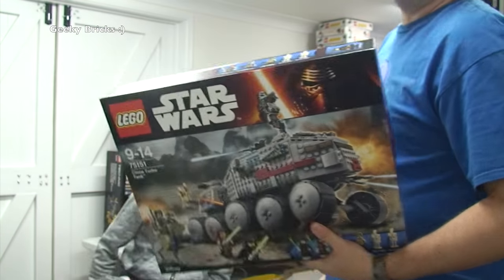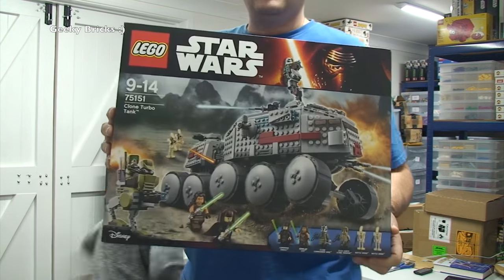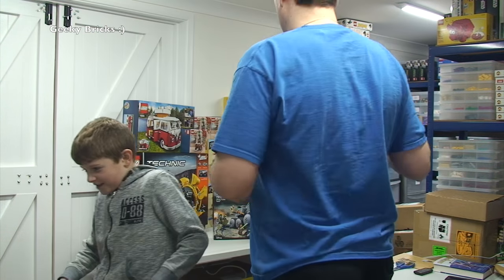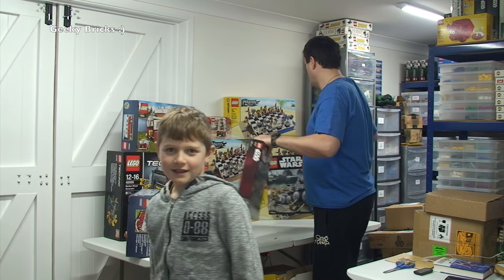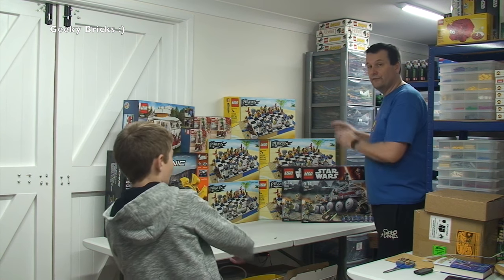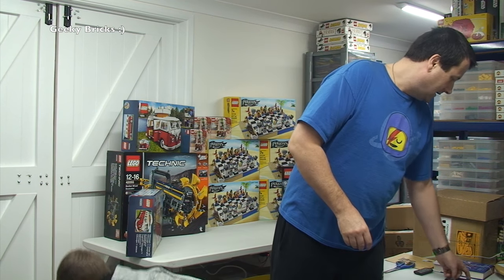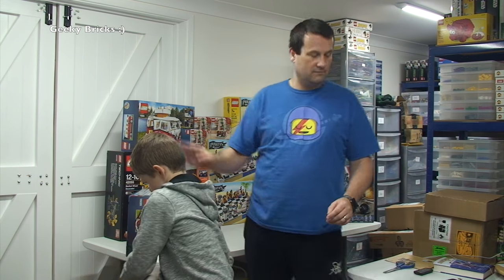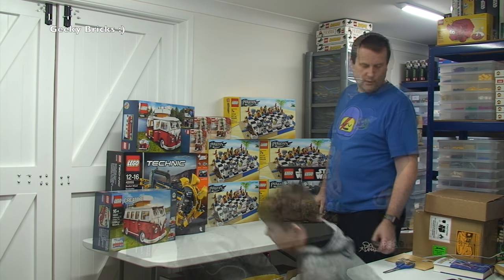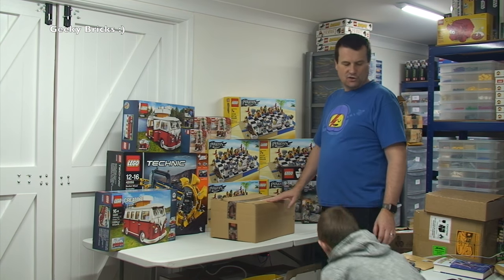Two clone turbo tanks. They're for my Bricklink store, I'm afraid. If I remember rightly, these were on a very awesome deal, 50-something percent off, maybe even 60%. I couldn't resist buying another two of those. These will be going in my Bricklink store for future sales. You can still buy it, so don't buy it from me, not yet. You can come to me when it's discontinued, and I'll be happy to help you out with your Lego needs. Okay, and the next one is from Amazon.